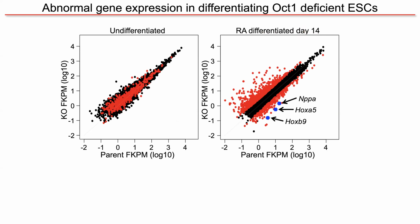And you can see a group of genes that are downregulated. That includes a lot of neuronal specific genes like HOXB9 and HOXA5. However, there's an even bigger group of genes that are abnormally upregulated. And those upregulated genes include SOX17, CDX2, PPAR gamma, and prolactin 8A6.